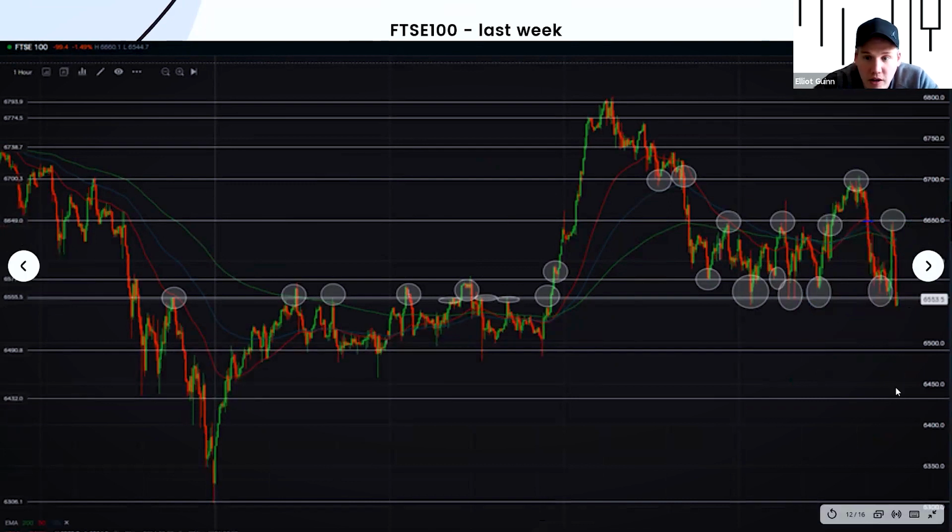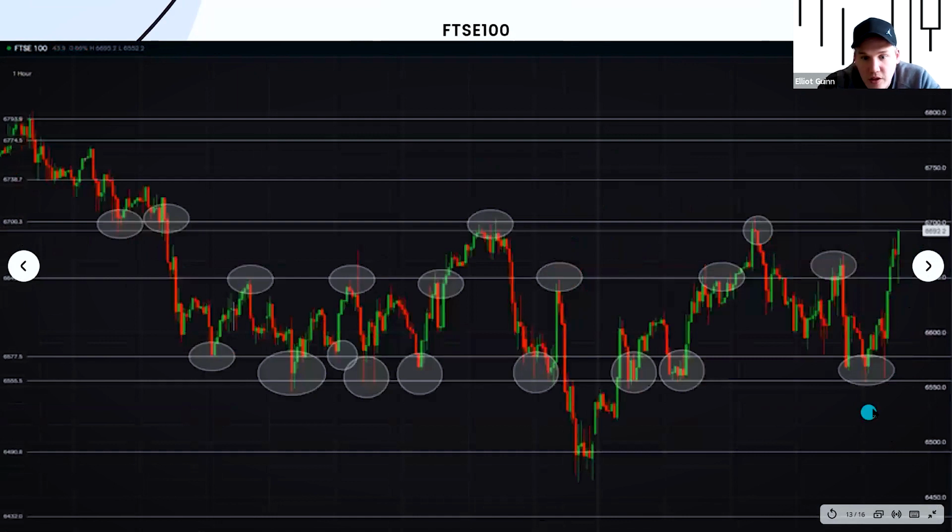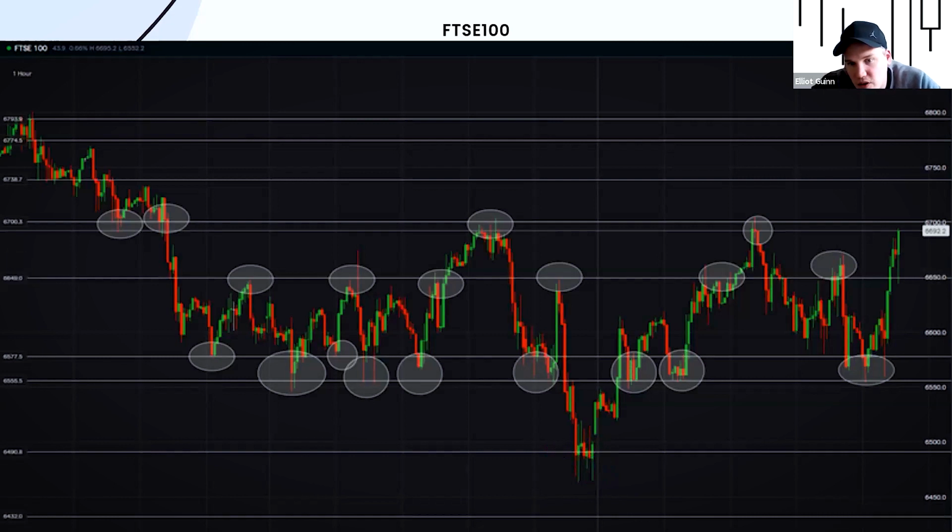We saw on Friday it broke below 6,550. However, it went down to that 6,500 level, 6,490 we have on the chart at the bottom. So yeah, we saw that last Friday. However, that was a quick bounce off that level, and then we saw again that 6,550 once it's broken through, tested a couple of times, and it rallied back up to 6,650.